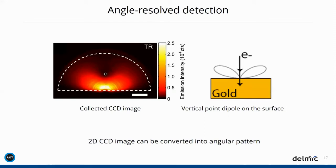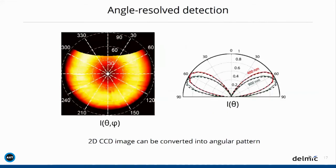Then in angle-resolved detection, as I mentioned, you collect an image from the full beam that comes from the paraboloid, and that you see here. This is the paraboloid mirror that you're looking at directly with the CCD. Each point in this image corresponds to a unique emission angle, but there's still a mathematical conversion that needs to be done in order to get an angular profile. And this can be done. This is what such an angular profile typically looks like. In this profile, in the center, you have the direction which corresponds to normal emission, so normal to the substrate. And then the subsequent rings correspond to different zenithal angles.